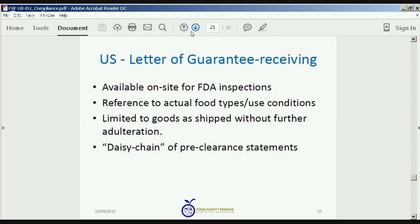The important part of this guarantee is on the receiving end of it, where that guarantee must be available for any on-site inspections by FDA inspectors to confirm that the packaging material in a food processing plant does have pre-clearance for food contact application. That letter must reference the kind of food type being processed in that application and the kind of use conditions that the processor expects the food and the packaging to encounter going forward in the marketplace. It is limited to the goods as shipped by the supplier so it does not apply to any adulteration or contamination that might occur inside that food processing operation. And it basically depends upon a daisy chain of pre-clearance statements that extend backward from that food processor through the whole supply chain of packaging, articles, materials, and substances that allows the traceability of those materials if there's an issue going forward about the safety of it.